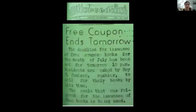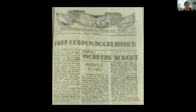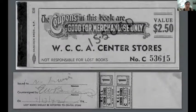So here from Merced, California, free coupons end tomorrow for the month, coupon books for the month of July, and another call for late free coupons if you haven't obtained your July book, to make sure you get them. Free coupon books issued in Turlock. And here are examples of the WCCA issued coupon books. You can see here there are a few remaining, not good if detached, very similar design to the POW coupon books.